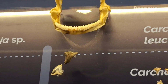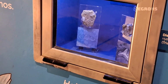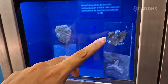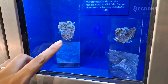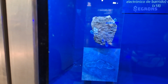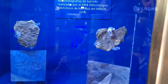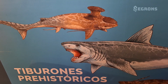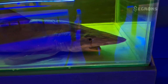Shark. Es el diente. Which one? That you see there, super small, is this. And here is this. That's funny. Teeny tiny shark tooth. It's a teeny tiny shark. You can barely see it. It's a real shark.